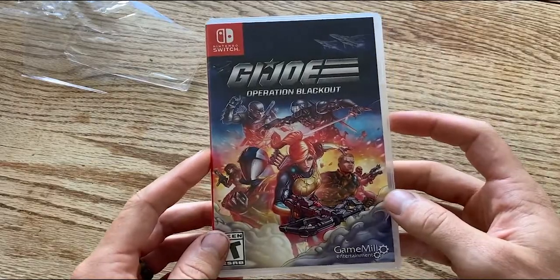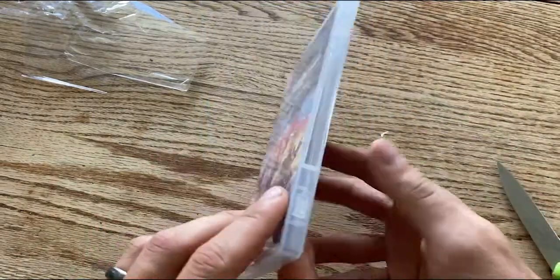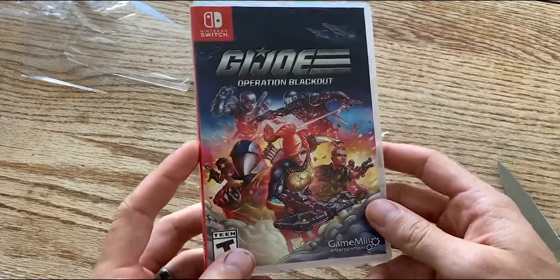Finally, we have G.I. Joe Operation Blackout. This is another one of those. I think it was like $8 for new, but it's got the sticker on here. And it just hit that price mark where I'm just like, why not? It's another physical game for $10 or less.